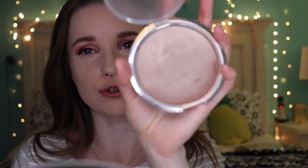So this is the It Cosmetics Ombre Radiance Anti-Aging Bronzer. It's an ombre bronzer, although I've had it for over a year, so it doesn't really look like that so much anymore. And I dug my nail into it. Whoops. Swirl that around. Put it on right over my contour.